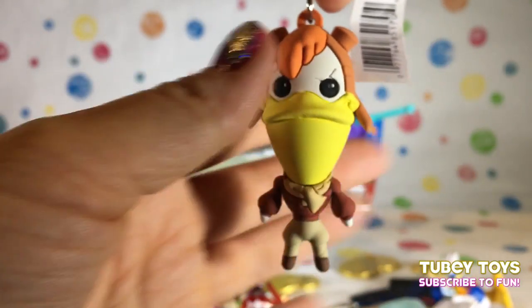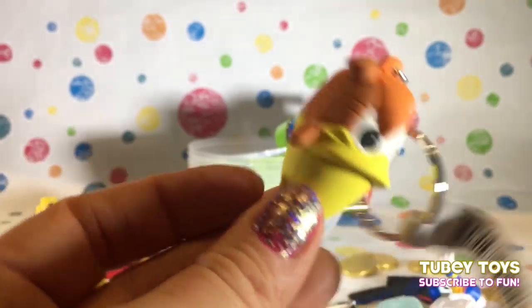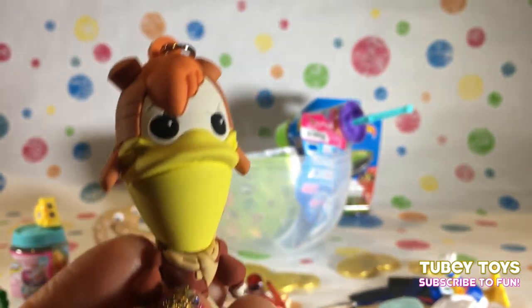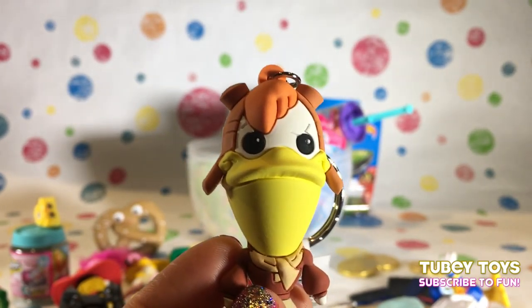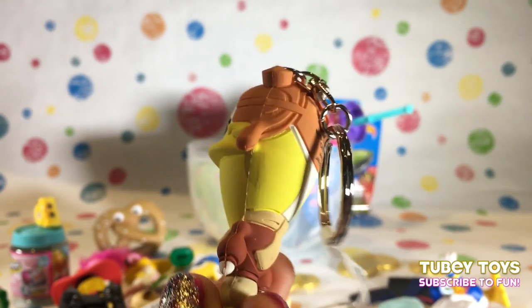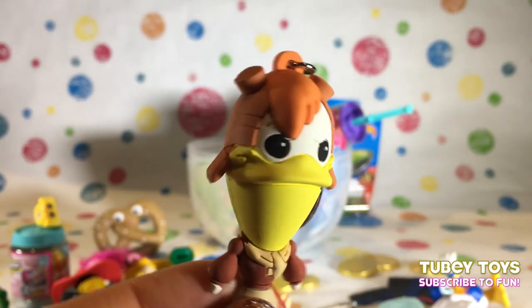Oh my gosh. We got Launchpad McQuack. Launchpad is Scrooge McDuck's trusty pilot. He may seem a little goofy, but he's actually one of the best crash pilots there. He is so super awesome. He really knows how to crash his plane.